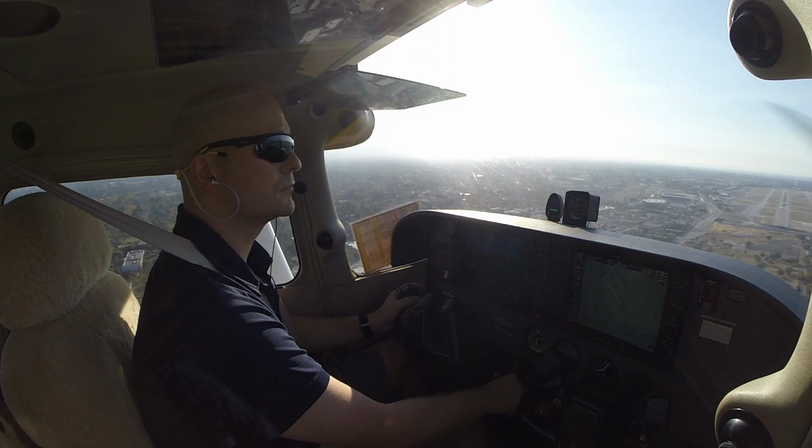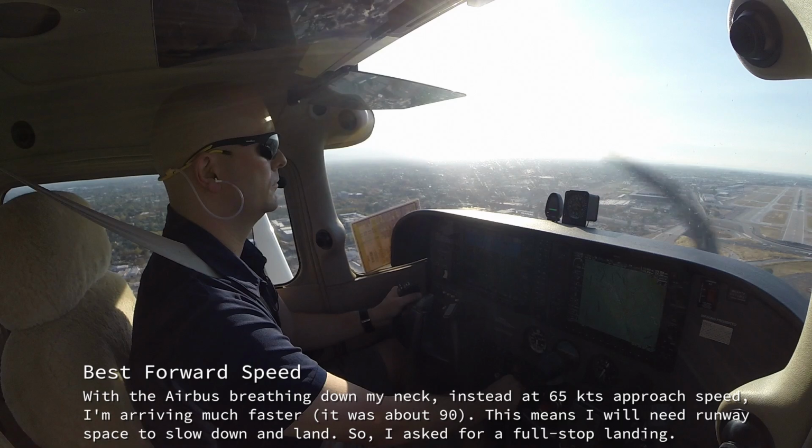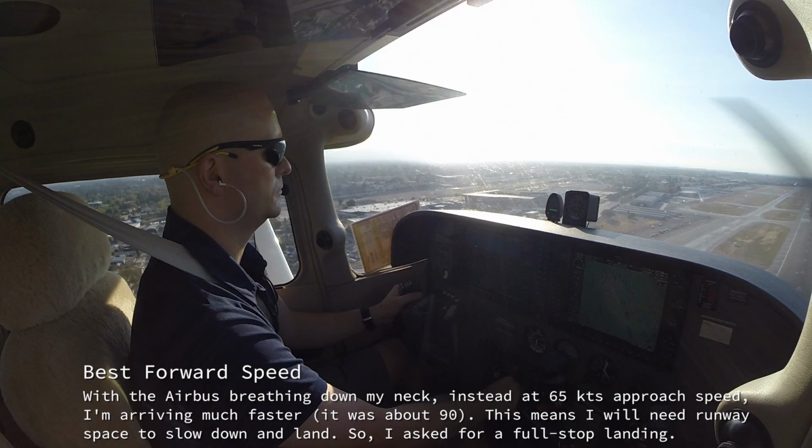San Jose Tower, 7 Lima Foxtrot, I'm making best forward speed here. This will be for the full stop and taxi back. 7 Lima Foxtrot, understand a full stop taxi back. Roger, runway 30 left, clear to land. 30 left, clear to land, 7 Lima Foxtrot. Southwest 1738, right at Hotel, cross runway 30 right, contact ground point 7, have a great afternoon. Right at Hotel, cross 30 right, ground 121.7, good afternoon, Southwest 1738. American 599, San Jose Tower, good afternoon, runway 30 left, clear to land. Clear to land, 30 left, American 599.